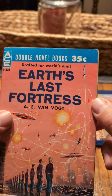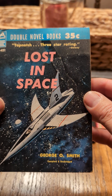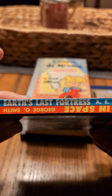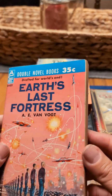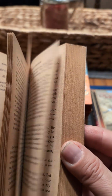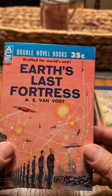This is an old Ace double, A.E. Van Vogt on one side, and George O. Smith, who I'm not familiar with, on this side. But the old Ace doubles, two novels in one. I grabbed it because, of course, it's in really nice condition for being 60 years old probably. Really nice condition. And again, the spine's hardly creased. Doesn't look like it's even been touched, read.